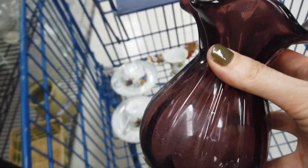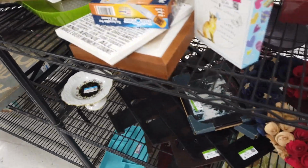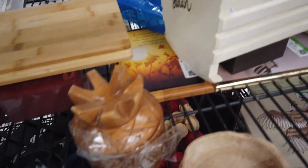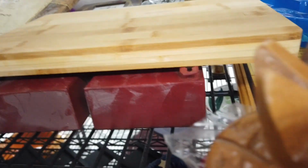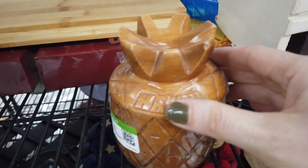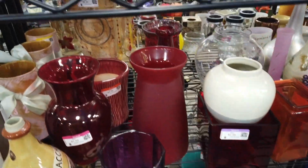I don't know that it's super high quality, but because the purple was such a nice color and kind of unique to me, I decided to take a chance on that. And I'm glad I did because it's really pretty. Next, I found this Hawaiian trinket box. Wood, obviously, it's carved wood. It does say Hawaii on it. It just looked a little bit too beat up, so I decided to pass on that one.